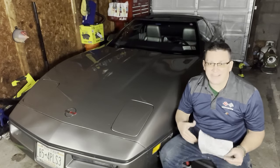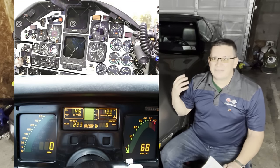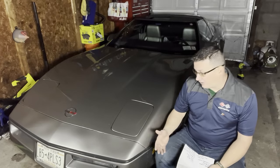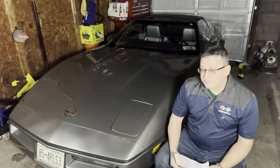And some of those things, like the F16 feel of the car, the theme of the car, a lot of the things that are in this car are just not replaceable. If you're in touch with that stuff, you know what I mean? If these were the cars that were popular when you were younger, it's irreplaceable. So I love the car.